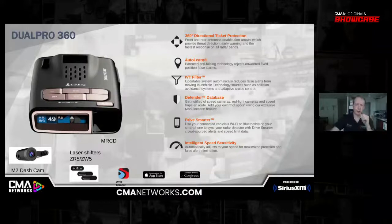It also incorporates our auto learn technology, our IVT filter. We have our Defender database on this. So again, any of those alerts that you have for traffic light cameras or speed cameras, you're getting alerts right on the detector. And this is compatible with Drive Smarter. This came out under the iRadar platform, and you have the ability to connect up Drive Smarter with this. This will work with laser shifters, and it does work with the M2 dash camera. And I just want to be clear, because some of you may have some questions out there for MRCD and MRCT. This is MRCD compatible with this particular product.